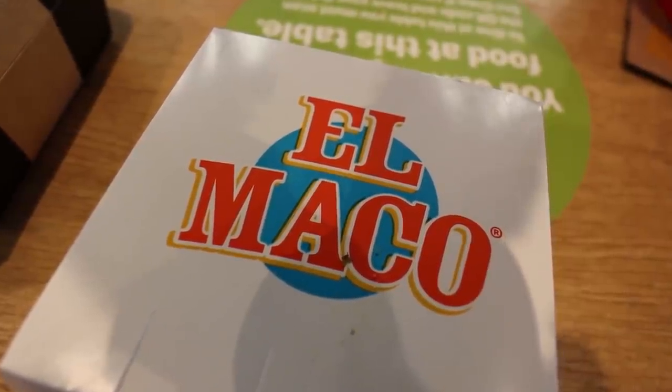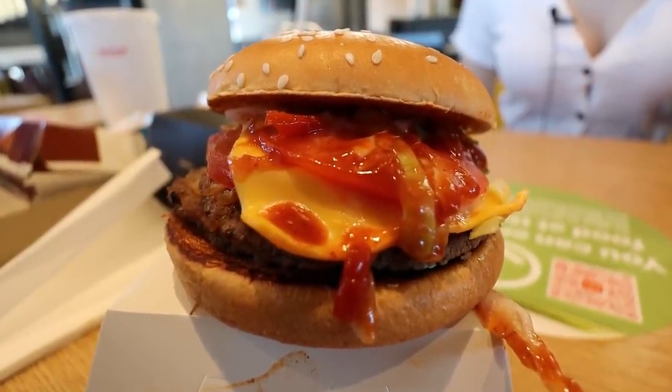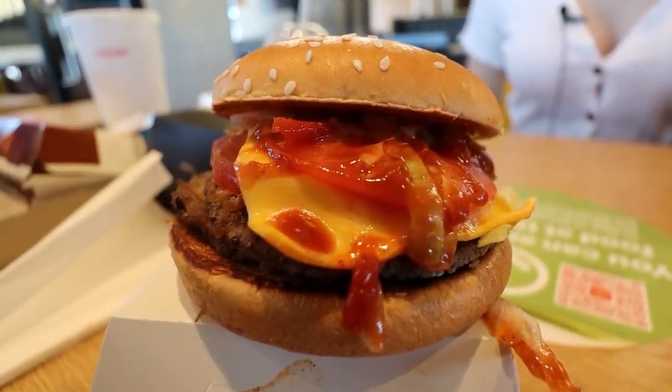The El Maco, inspired by the Mexican McDonald's, I think. I don't want to be racist, but I'm assuming that is what it is. A nice salsa on top, cheese, two layers of beef and tomato. I like it. It smells like Doritos. Dorito salsa.